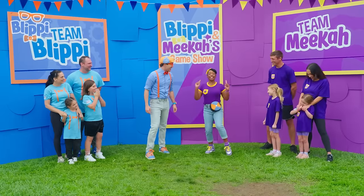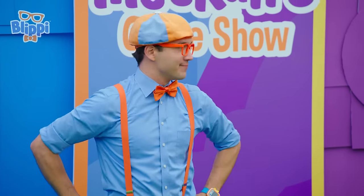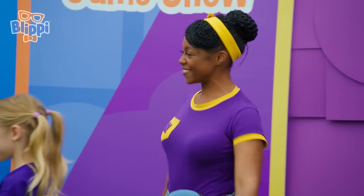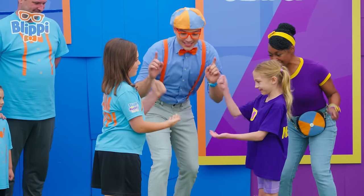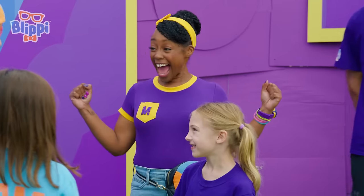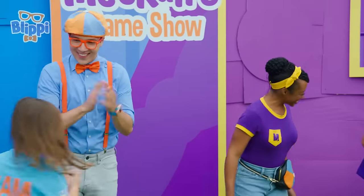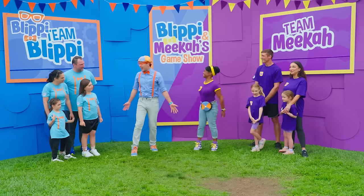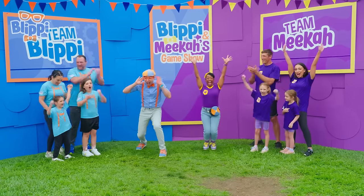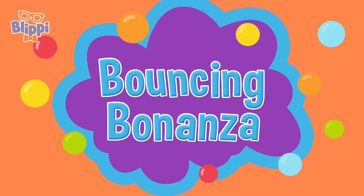So first, let's play a game of rock, paper, scissors to see who goes first. So Haven and Oliver, step right up. Okay. Rock, paper, scissors, go! Ooh, scissor beats paper. Yes. So Team Mika goes first. Okay. Awesome. Are we ready to start the first game? Yeah! Woo! The secret answer. Don't get soaked.